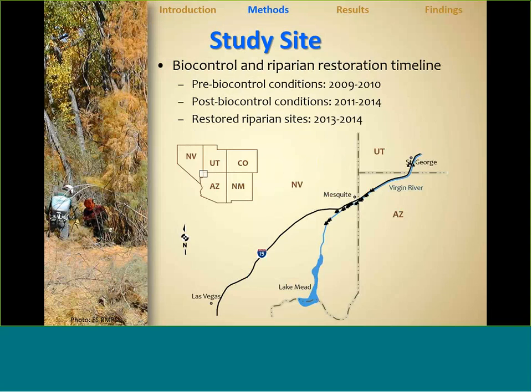This is just orienting everybody to the Virgin River in the southwest. And our study occurred across Utah, Arizona, and Nevada. But just in terms of a timeline, when we very first started the project in 2009 and 2010, we established sites in the lower Virgin. And so that's those triangles that you see in Arizona and Nevada. These represent pre-biocontrol conditions. The beetle came into the system during 2010, but was not extensive, didn't defoliate all of the sites. Now in 2011, that's where we see all of the sites have beetles present, and all of the sites experience defoliation. And so our post-biocontrol conditions then would be 2011 through 2014.